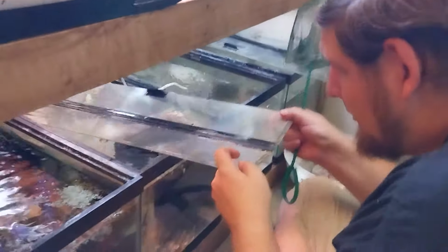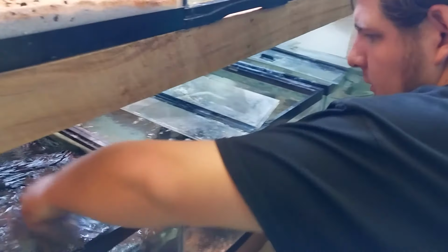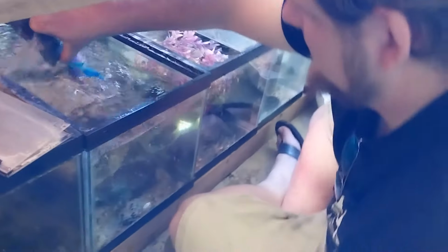Do I put them in the turtle tank? Yes, yes. I just can jump over here, out of the way for now. No. No, I'll help you with the turtle one. You can always just ask.